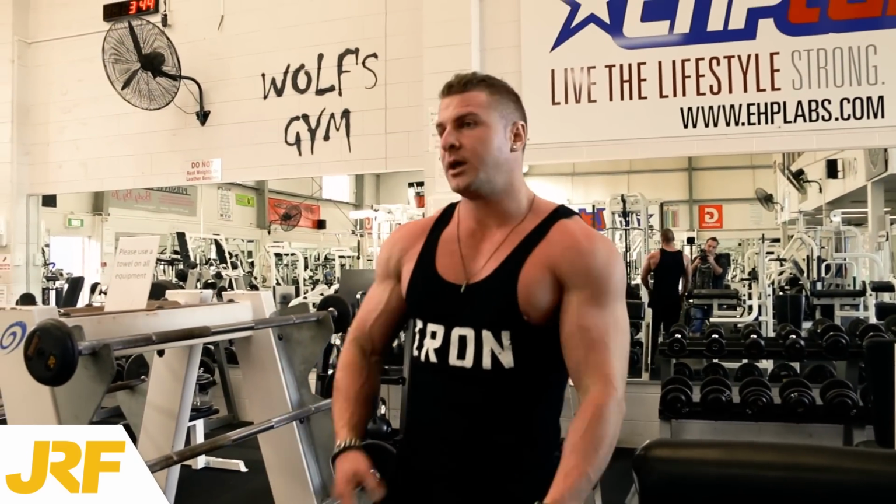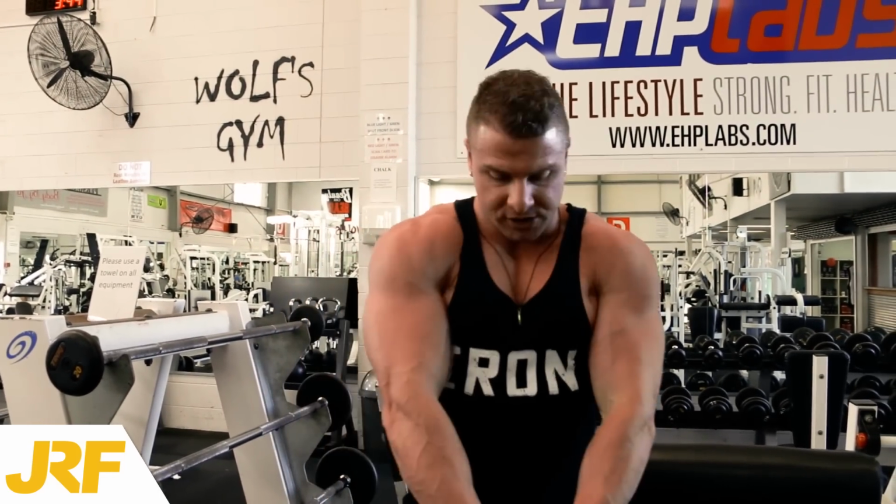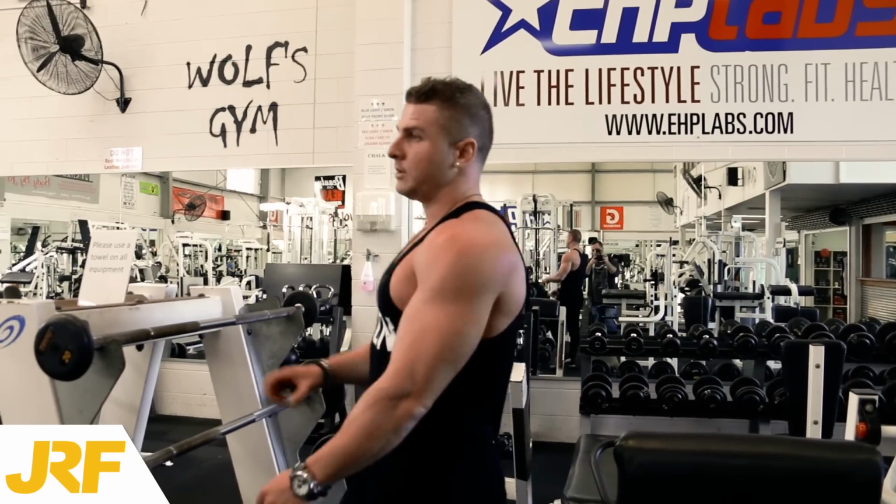Tip when doing this, if you're doing an upright row for your shoulders, you want to be using a wide grip. If you're doing an upright row for your traps, which is the two muscles here, then you want to be using a close grip. If you use a close grip, your traps are going to be the main muscle being worked.